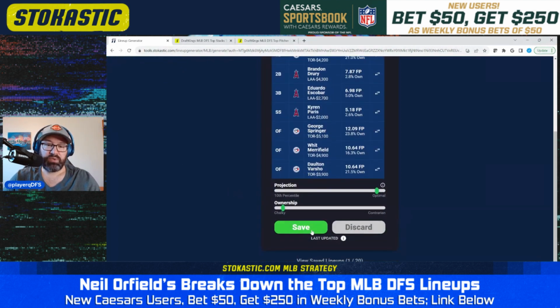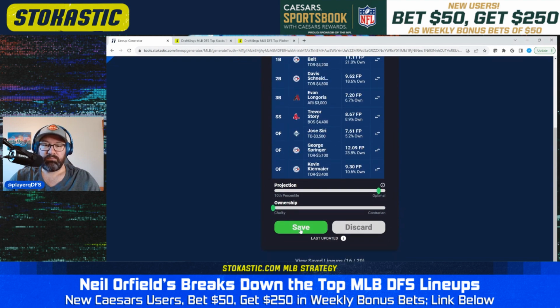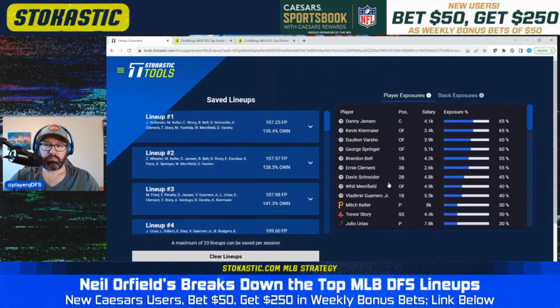All right, now I'm just going to go through and save 20 lineups, see what our exposures look like after I save 20. All right, we got to a lot of Blue Jays. This is the first time I have ever seen this. I think we have all 9 Blue Jays bats are our top exposures here. 1, 2, 3. Yep, all 9 Blue Jays bats.